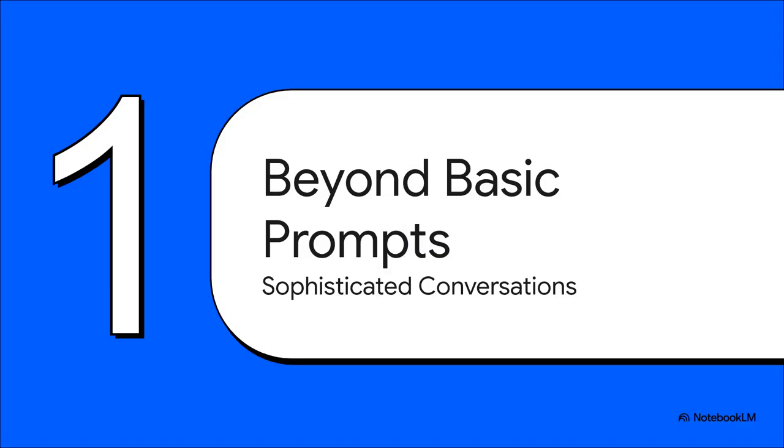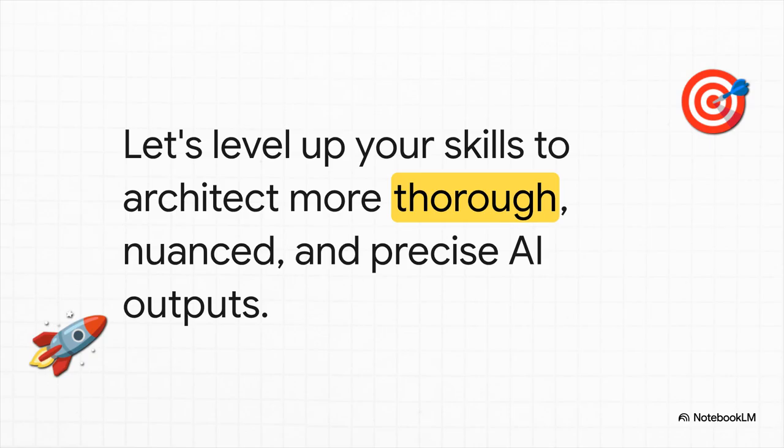We are moving way beyond simple commands. The whole point here is to learn how to have these really smart, multi-layered conversations with your AI. That way, you can handle those tricky, real-world customer service situations that, let's be honest, need a lot of nuance. This is all about you leveling up your game. By the time we're done here, you're going to be able to architect AI outputs that are way more thorough, more nuanced, and just so much more precise than what you're probably getting right now.